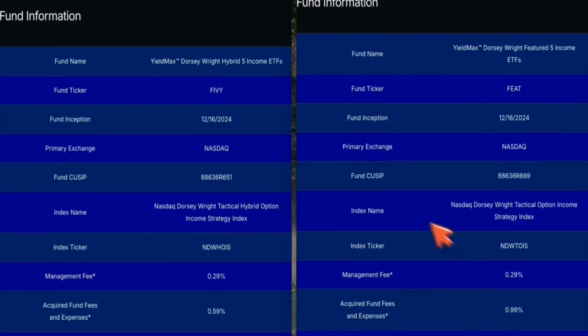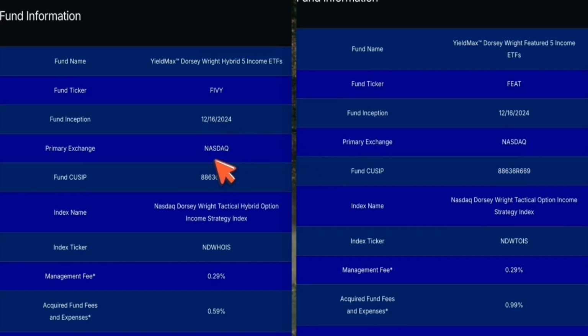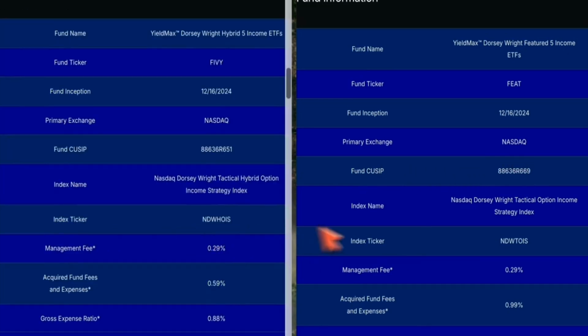Fund information: this is FIVY and this is FEAT. Fund inception, they were both incepted on December 16th, 2024, so it's been a little more than a month since they came out. This one is traded on the Nasdaq Stock Exchange, and this one also on the Nasdaq Stock Exchange.